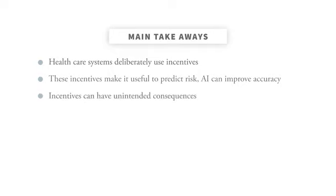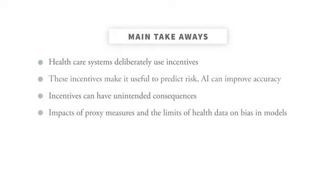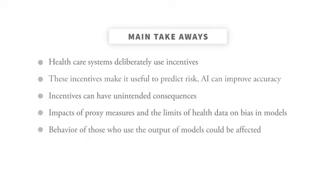Incentives can have unintended consequences, which can lead to poorer care or discrimination against vulnerable groups, or exacerbation of existing health disparities. It is important to understand and anticipate the impacts of proxy measures and the limits of health data on bias in models. It's also important to understand how behavior of those who use the output of models could be affected in ways that could create unintended consequences. In short, fairly sophisticated and detailed knowledge of how healthcare services are delivered and paid for is necessary to understand how to build good and ethical AI models.